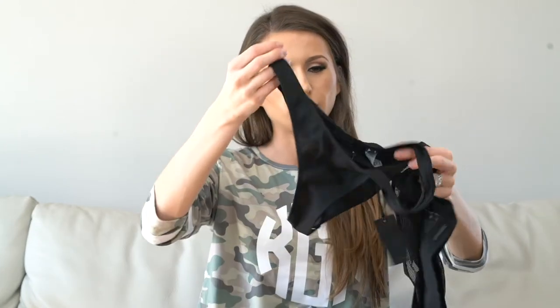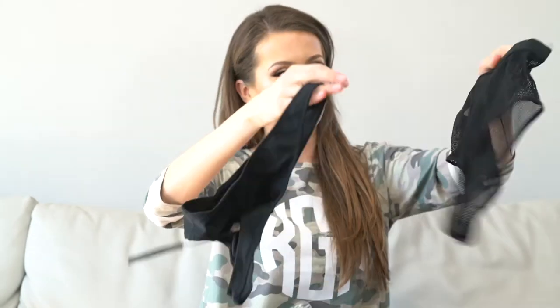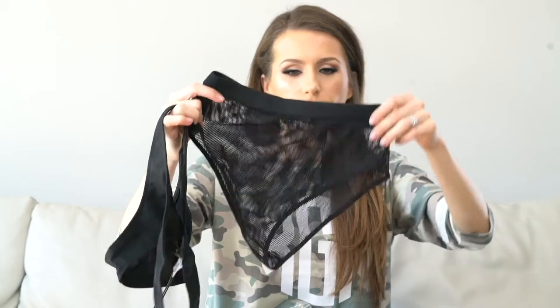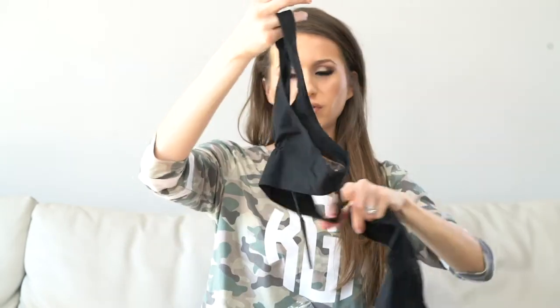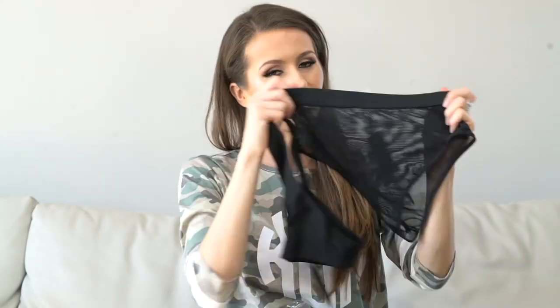And I also got this amazing bikini bottom. It's actually a two-piece set bikini bottom from Nordstrom Rack as well. So it has a mesh piece that goes on top of the regular bikini piece. It's high-waisted as well and it's super sexy, super fancy.